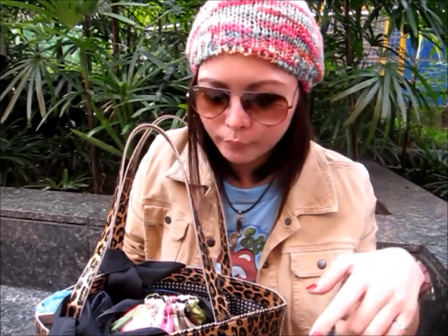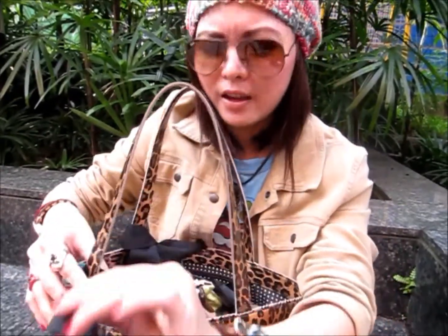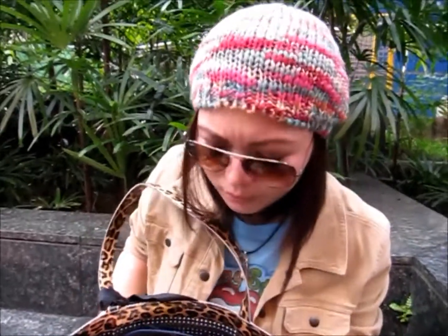So this is my bag. I normally carry a lot of things, so this is one of the bags that will really do me good. It's a hobo type. I forgot the name of this bag, but I have blogged about this, so I'll just link it below. This is from Kate Spade. Cheetah print. It's just that this ribbon thing hates me. So yeah, I'm just gonna jump.